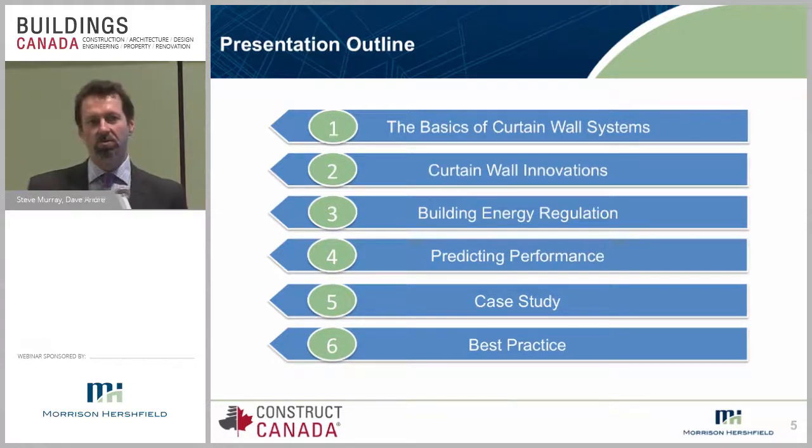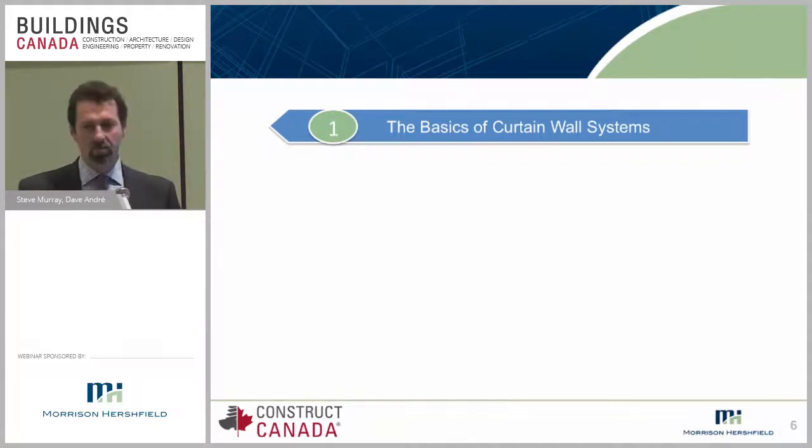So what sort of materials are coming into play? Some have already entered the industry on a small scale and may do so on a much larger scale. And then Dave's going to talk about building energy regulation. So why would these innovations now maybe become more commonplace? It's all going to be driven by codes and performance requirements. And then a good case study at the end of how to use this, and profiling a little tool that we've developed internally to help navigate through that mess of data.